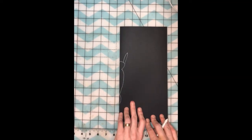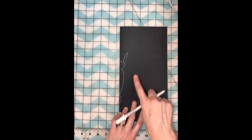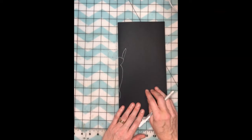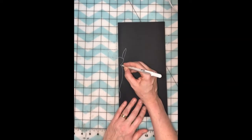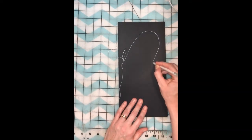Now the next thing I want to do is draw the wing. Now, because I'm drawing my butterfly on this side, but then I'm going to cut it out, when I open it up, I'll have a full butterfly. I only have to draw one wing, just like I only drew half of my body and one antenna so far. So I'm going to go ahead and draw my butterfly's wings, and you can draw these however you want.